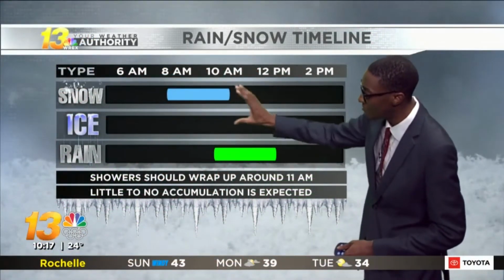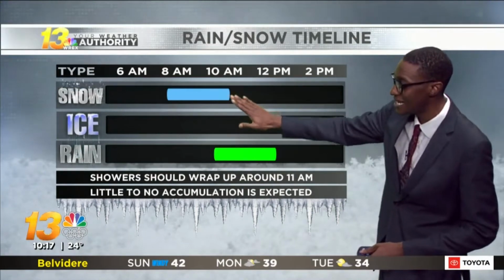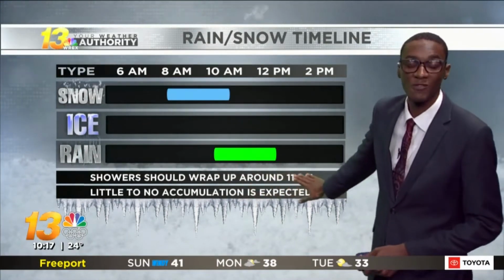Here's your timeline. Mainly around that 7 o'clock, 8 o'clock time frame is going to be the starting time, keeping that snow until around 10. And then as 10 hits, that's when we start to see more of a transition from rain.